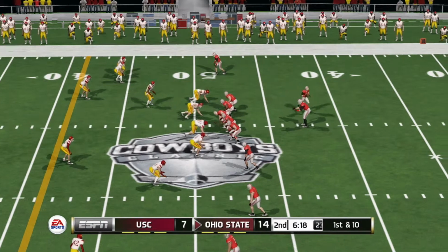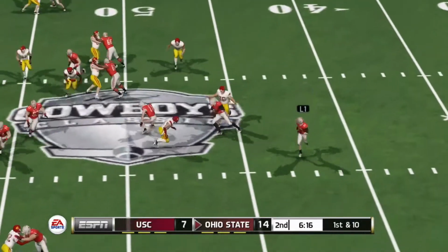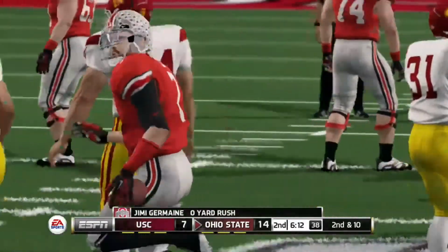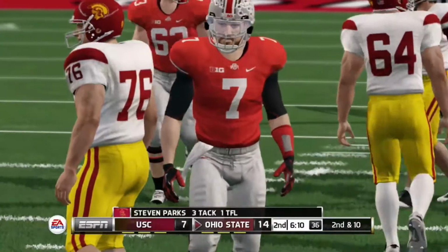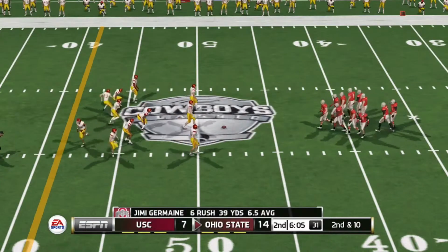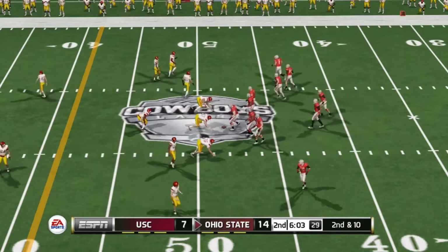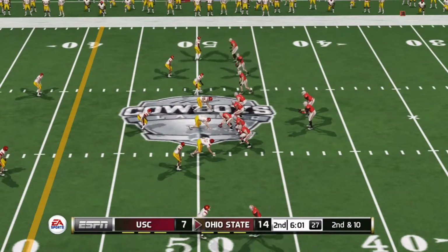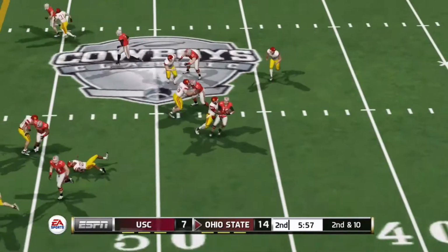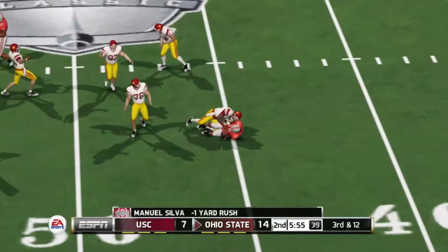Jermaine out of an empty backfield, calling for a man to join him for the speed option, and Jermaine back to the line of scrimmage, nothing more. Great job by the Trojan defense. They contained it pretty well. I thought he might have had an opportunity to pitch that outside. He didn't take it. He played it safe, and you know, he doesn't lose anything, but he didn't turn it over either.